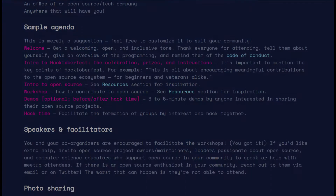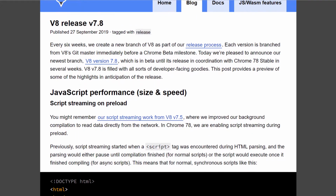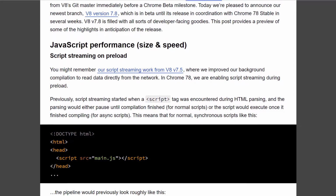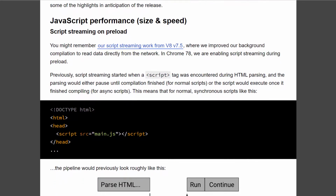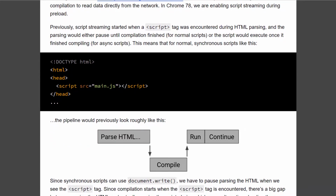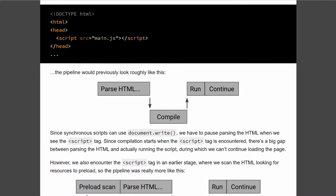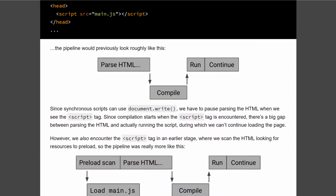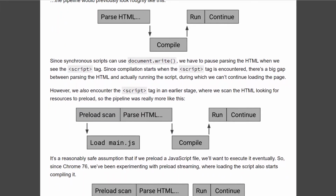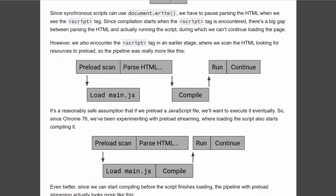Happy coding! The V8 team continues their 6-week release cycle with the creation of the version 7.8 branch. That will come live with the upcoming Chrome 78 release. We can now get a preview of some of the features that will ship in that version. To begin, there are some hefty improvements to JavaScript performance. The V8 engine can now start compiling scripts during the preload streaming process. In some cases, this can reduce the user-perceived compilation time down to 0. Other notable mentions are faster object destructuring, lazy source positions, and faster regex match failures.